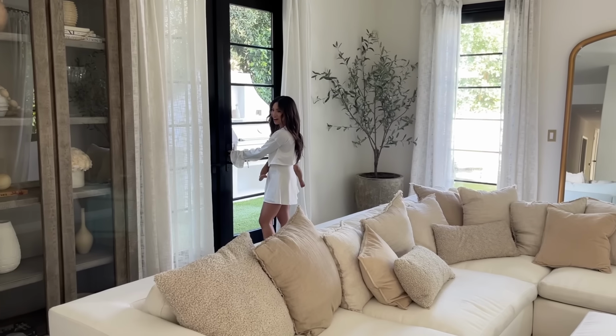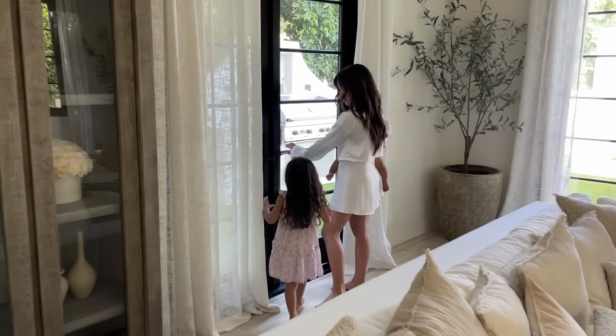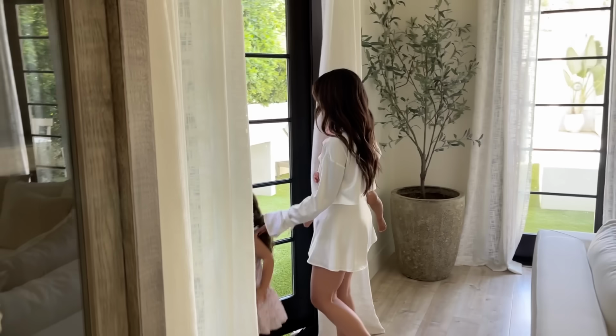Addy, should we take them to the backyard? Yeah. Come on. Let's go. What are we waiting for? Come on.